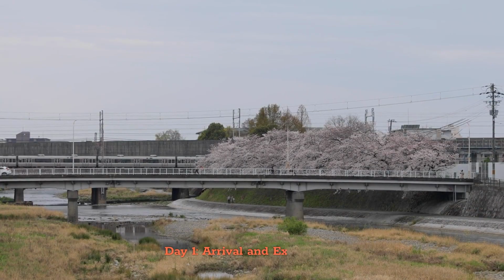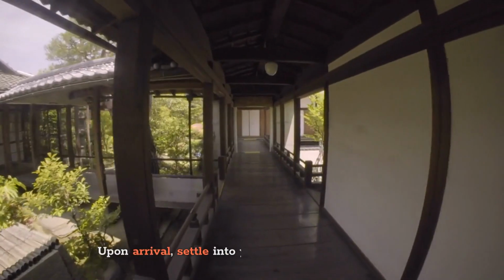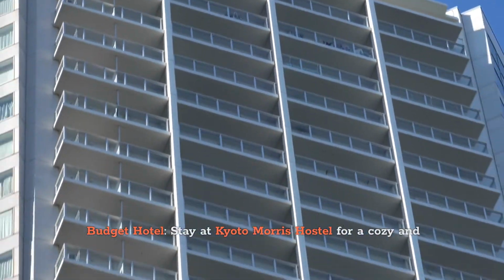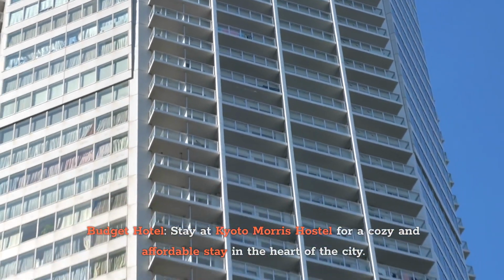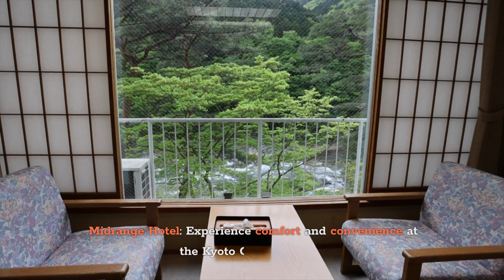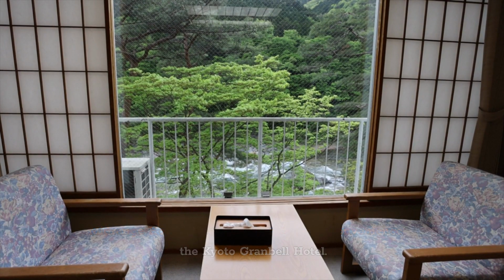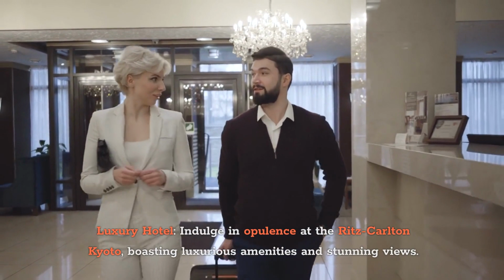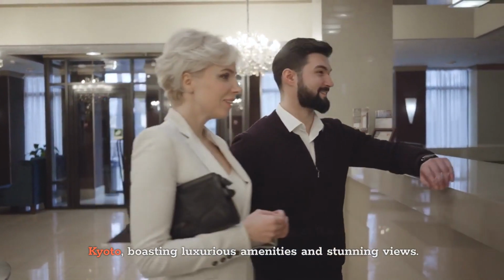Day 1. Arrival and exploration. Upon arrival, settle into your chosen accommodation. Budget hotel. Stay at Kyoto Morris Hostel for a cozy and affordable stay in the heart of the city. Mid-range hotel. Experience comfort and convenience at the Kyoto Granbell Hotel. Luxury hotel. Indulge in opulence at the Ritz-Carlton Kyoto, boasting luxurious amenities and stunning views.